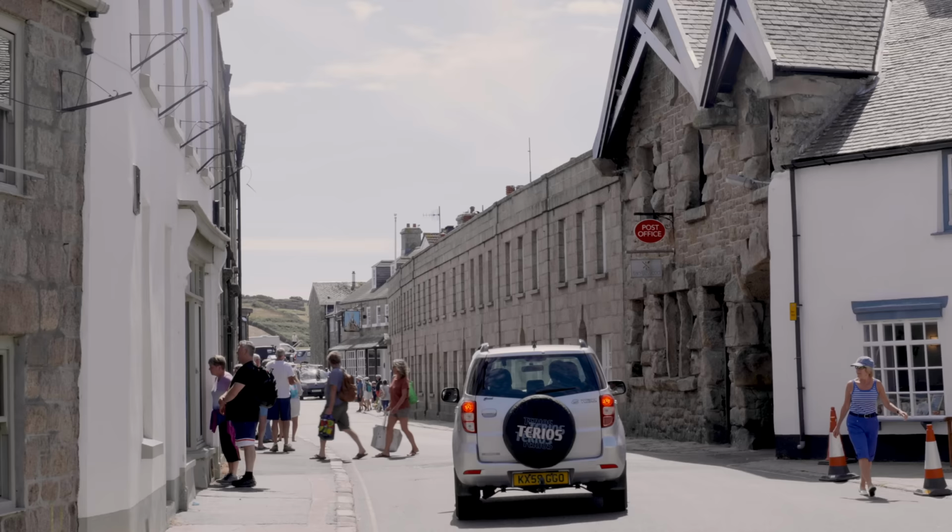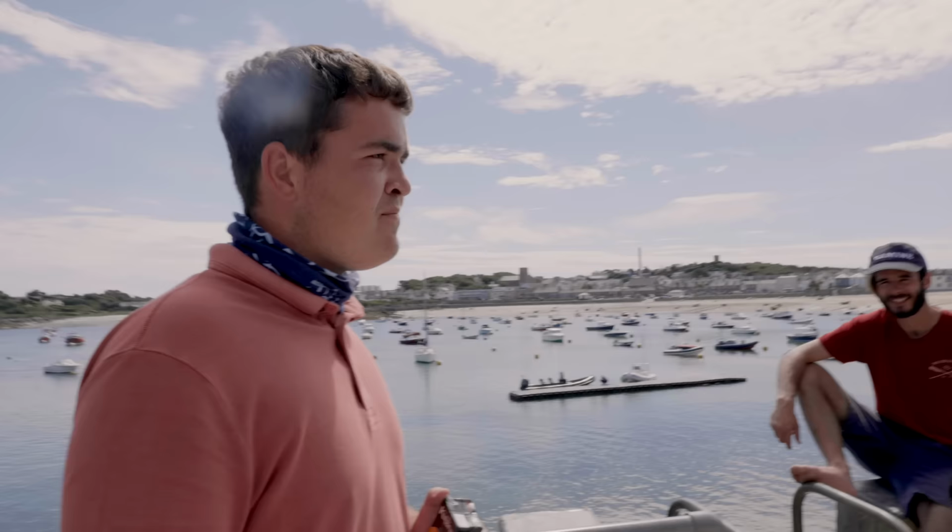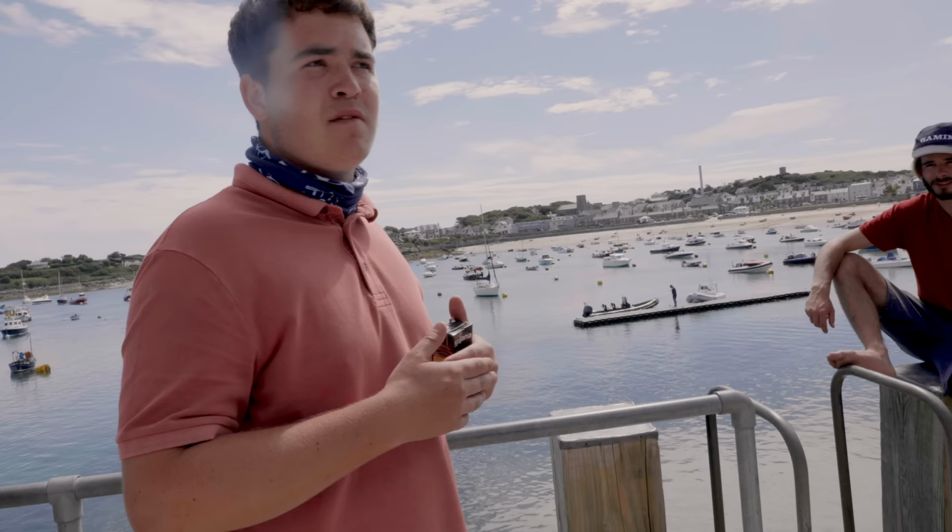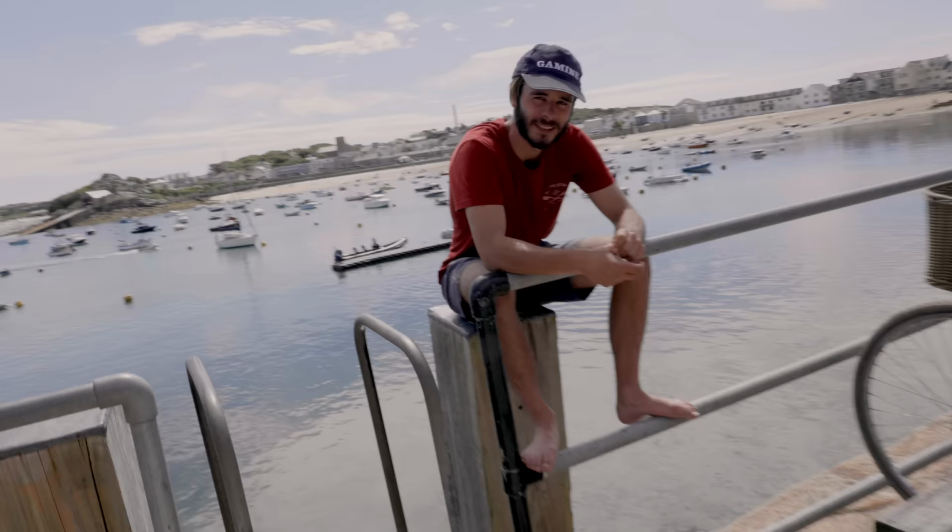What's it like living here? It looks like a nice place to be. Yeah, it's nice, especially on days like this. How many people live on the islands? Across the five islands is about 2,200. Really? Do you know everybody? Most people. 90% of people, yeah. Really? That's cool.